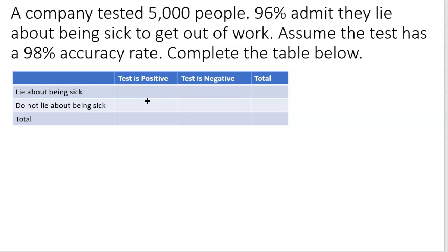Okay, so these are kind of, I don't want to say difficult. You just got to kind of think through them. So they tested 5,000 people. So that means the absolute total is 5,000. Okay, and then the first thing that we're going to do is we're going to work in this total column over here.